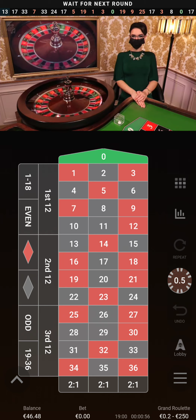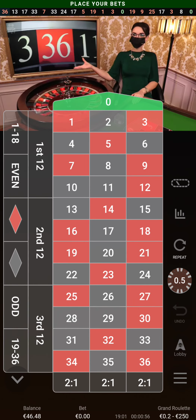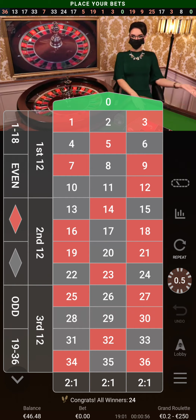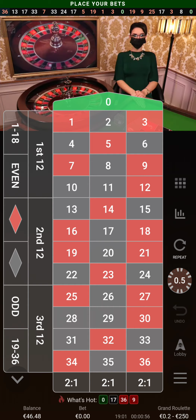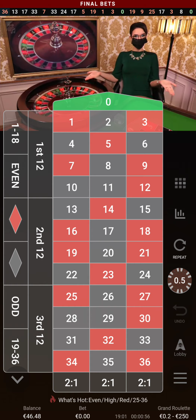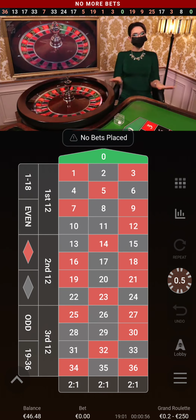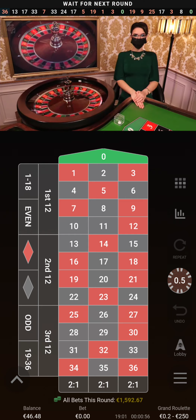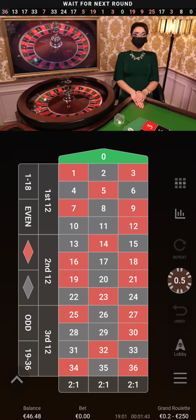That is 36. Gonna wait again. Don't you like the fact that if I would have placed that bet again, I actually would have won? Or if I would have waited just another spin before placing that bet, I would have won. Would have been profitable. It's that RNG right there. Now it's 0. Okay.